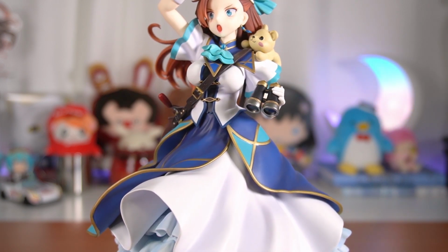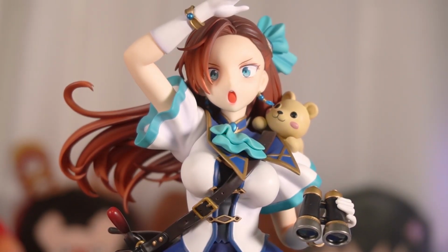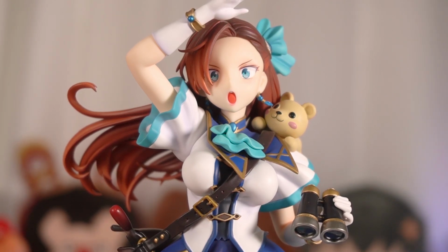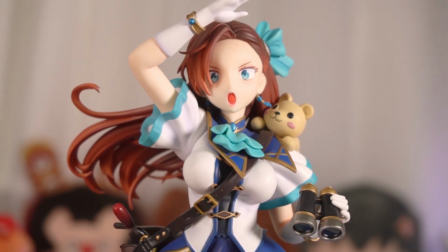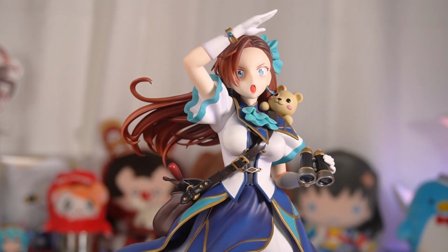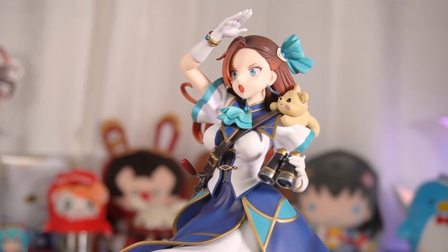And of course, I have to mention Alexander the bear on her shoulders. So cute. I love the little dynamic they have in the anime. I haven't actually read the manga or the light novel, so all I know is from this little cameo in the show. Love it. Amazing. Absolutely love this figure. So glad it turned out nicely, and I'm really glad I picked it up.